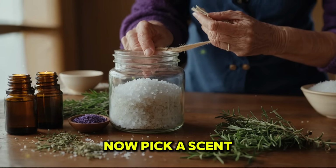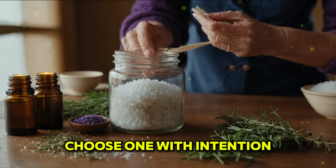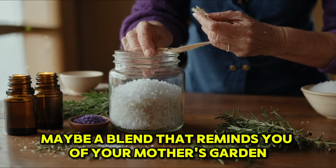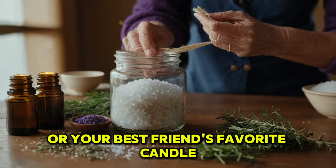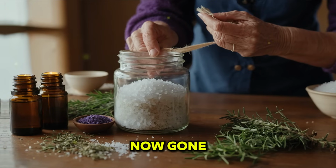Now, pick a scent. But don't just pick one at random. Choose one with intention. Maybe a blend that reminds you of your mother's garden, or your best friend's favorite candle, or a peaceful moment you once shared with someone now gone.